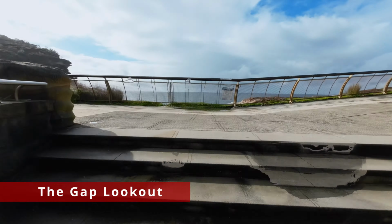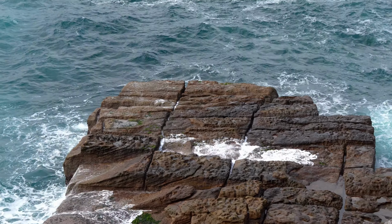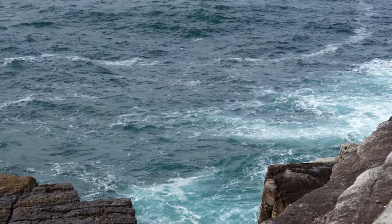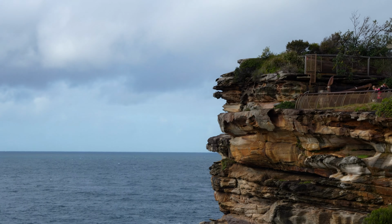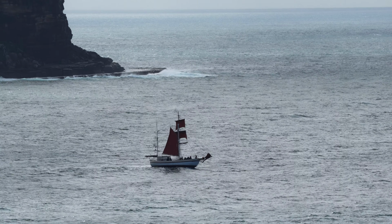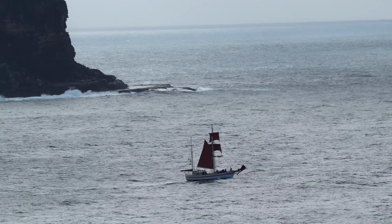First stop, the Gap Bluff, where nature and tragedy meet. It's as stunning as it is sobering. These cliffs look out over the open ocean, and while they're perfect for soaking in panoramic views, they've also been the sites of countless shipwrecks and heartbreaking suicides. While there, I also managed to see the Coral Tracker again as it battled the waves to head out to sea.